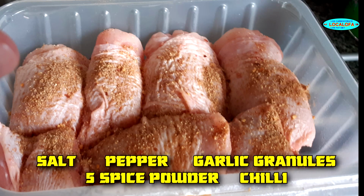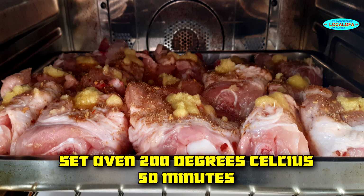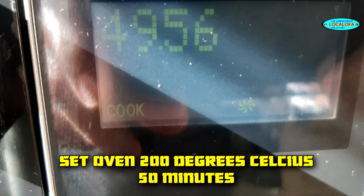I'm going to dust the chicken with my spices, with my lovely combination of 5-spice powder, chili as well. So it's quite spicy. I'll put them in this tray, skin side down, and that's where the seasoning is. The seasoning on the upper side, add a dollop of ghee on top of them, and then I'll put them in the oven. We've got a combination oven, so I set it for 200 degrees C for 50 minutes.